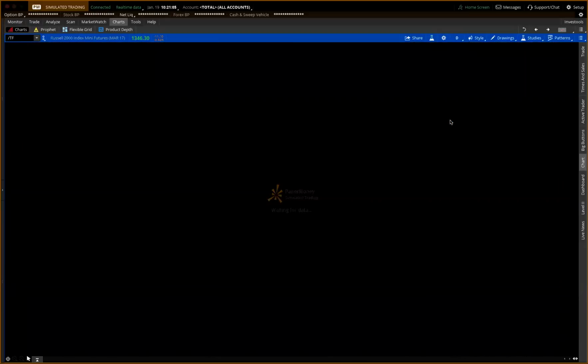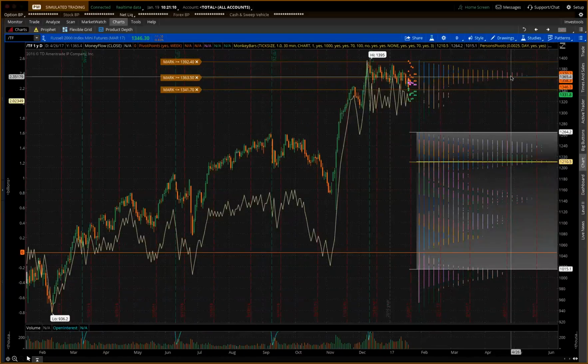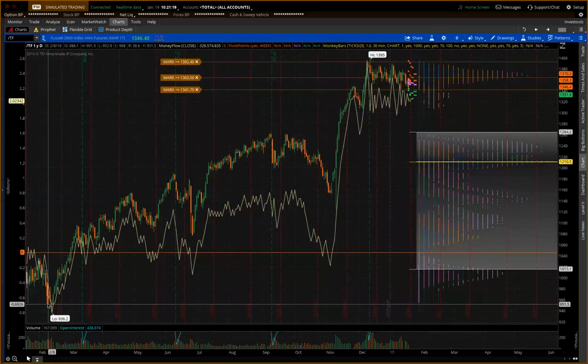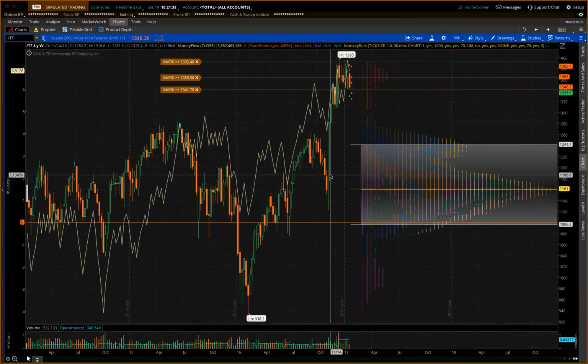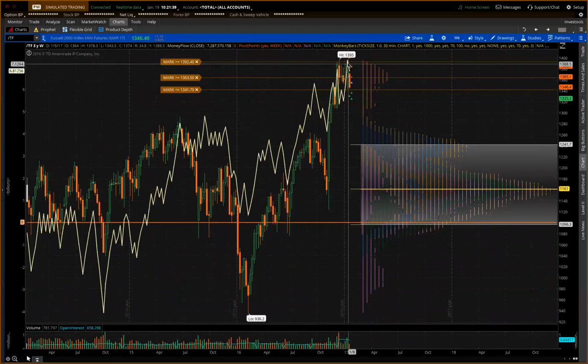Let's try weekly daily. So the Russell cracked. There's our resistance here. A lot of trade in there. Cracks. Oh, what's this down here? Under 1,000. Wow. Okay. 1160. I'll see if there's the money flow.